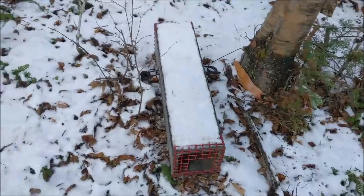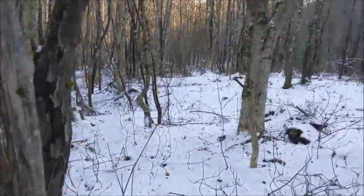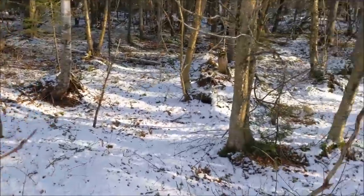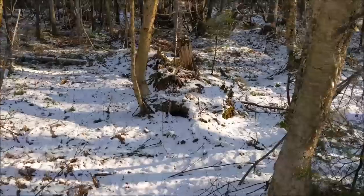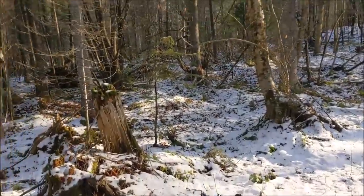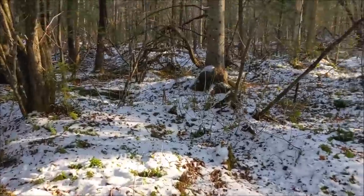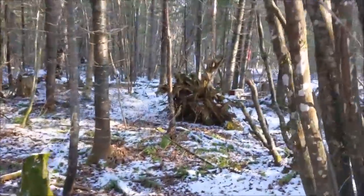Doesn't look like anything's come into this set. Okay, let's go to the next one. Alright, we get two more chances to try to catch that fisher that's been eating our marten. This site is actually at a bear bait, so I'm assuming the fisher has been coming into this bait since August through the bear hunting season. So he's used to it. I'm not set right on the bait, I'm next to it.